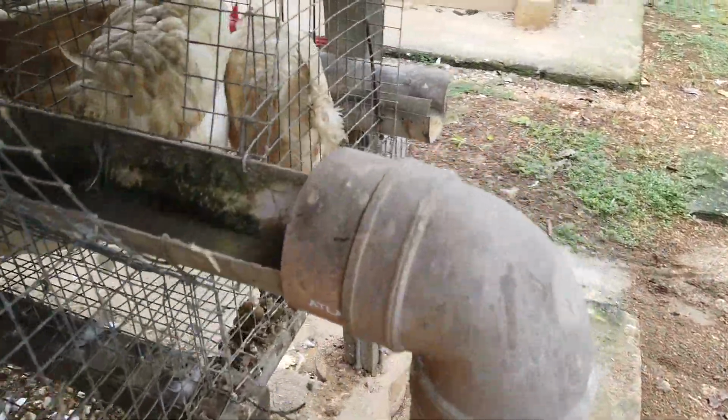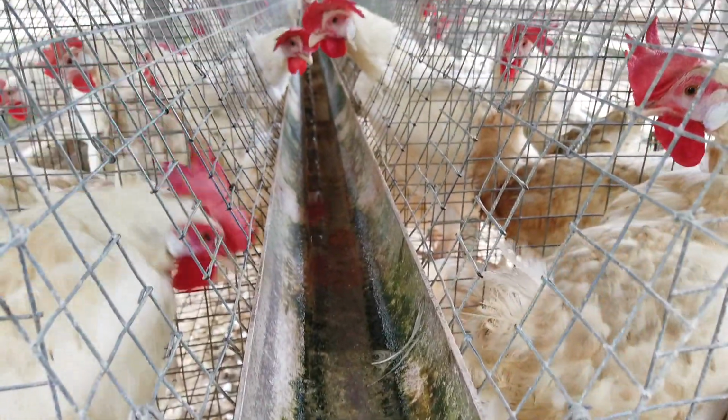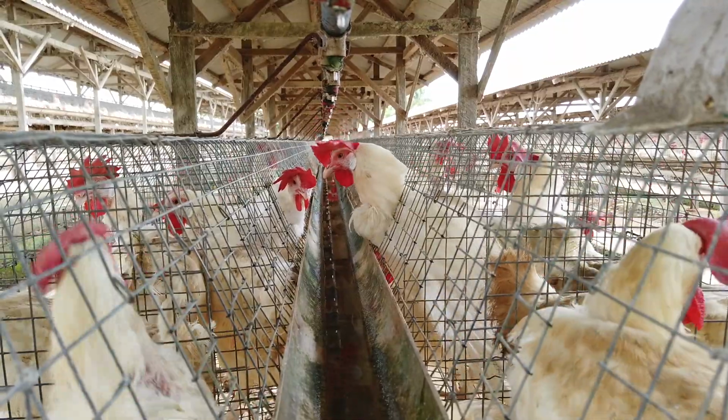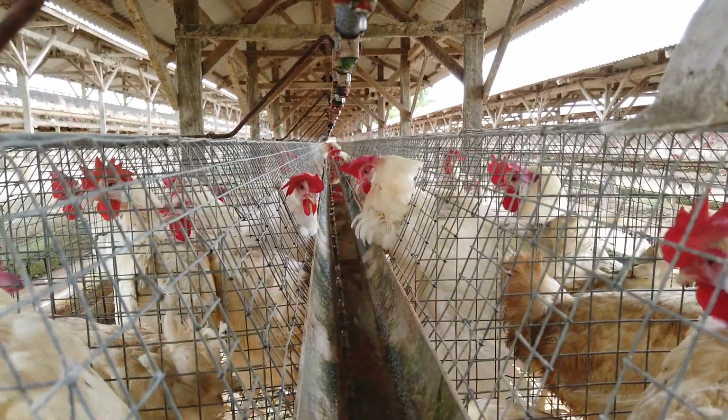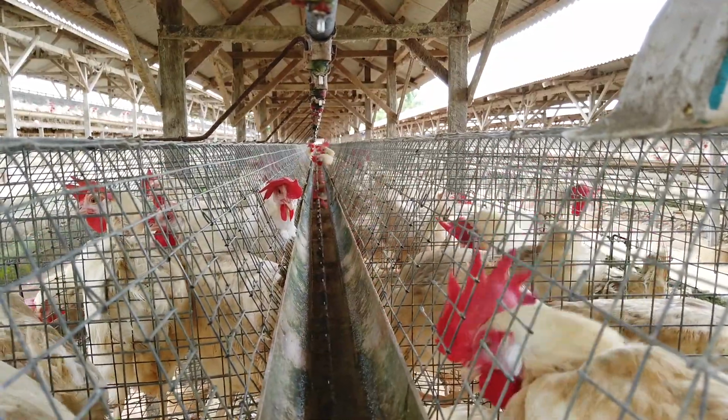So this is the water where the chicken has been drinking, because it's changed regularly every 4 hours.